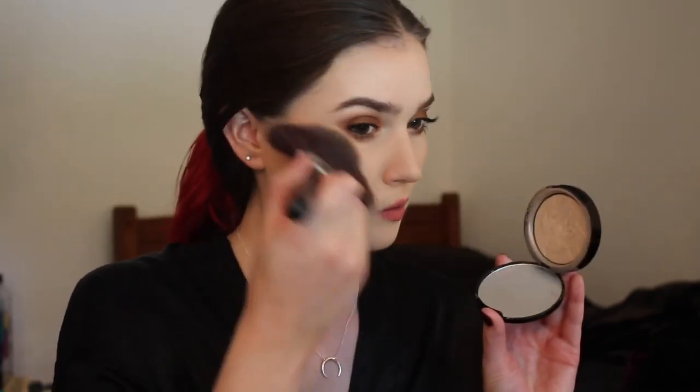I am gonna put a little more highlight on. We're gonna use my Anastasia Starlight, one of my faves, on a fan brush. How extra am I being? It's Sunday at 2 p.m. How extra can you be?